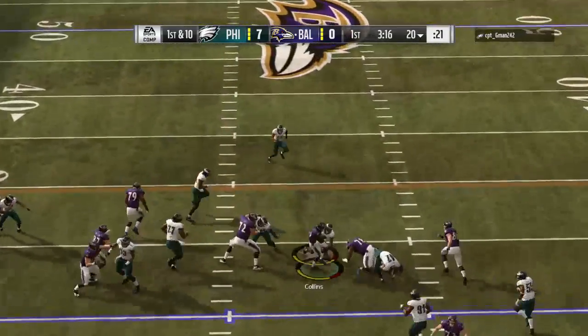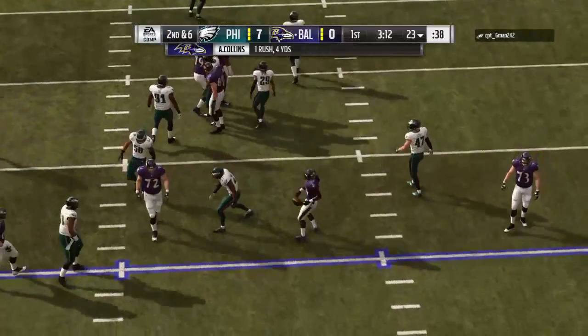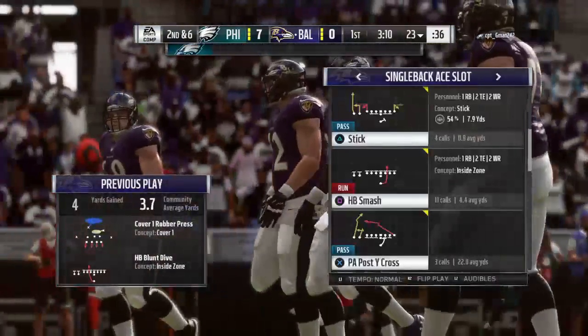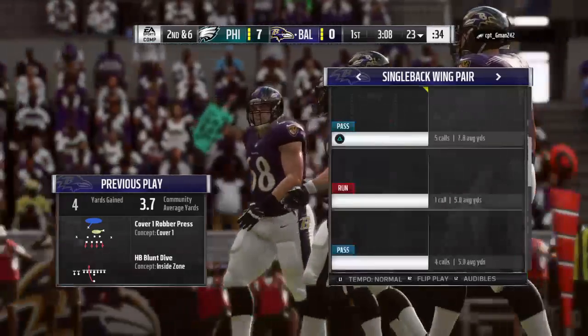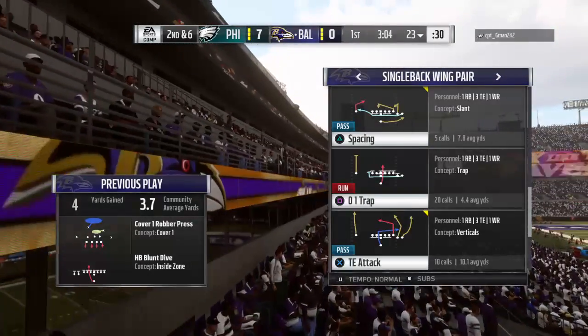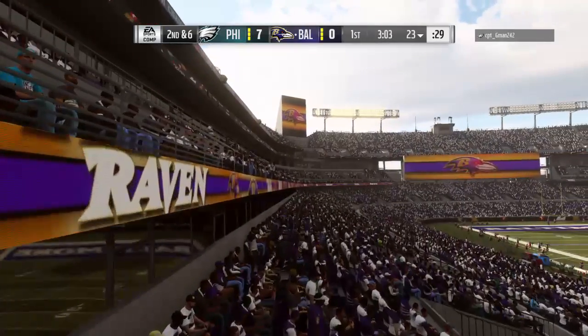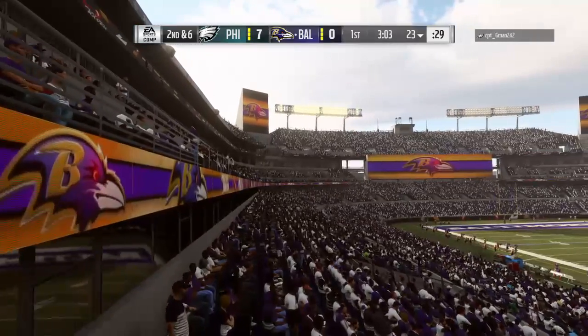Here's the first carry for Alex Collins. And he'll push forward for about 4 up to the 23. They'd love to just strike back with a touchdown right here, and if it's a long play, so be it. But the main goal, get a couple of first downs, run some plays, run some clock, allow their defense to get a chance to catch their breath, settle down, and relax a little bit after they just gave up a score.